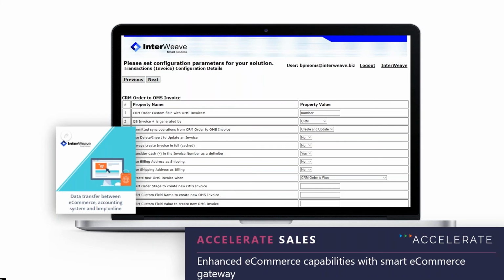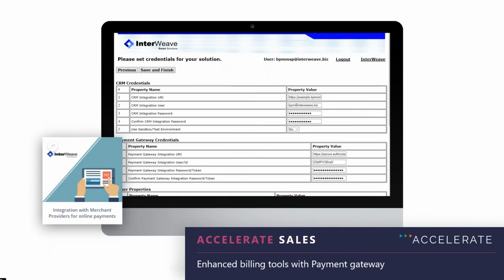One of them is for the e-commerce gateway, connecting bpm'online to providers' and merchants' websites to collect payments and so on. And from the same vendor, the payment gateway integration allows collecting payments from customers and displaying them in bpm'online across multiple payment providers, such as Authorize.Net, Transfers, PayPal, of course iCash, and many others. So that's connecting bpm'online to the e-commerce solutions.